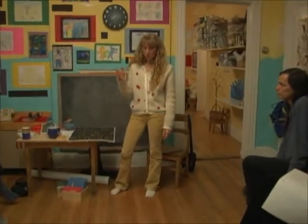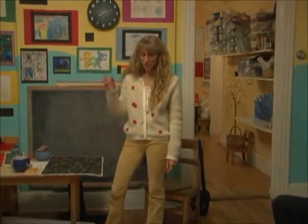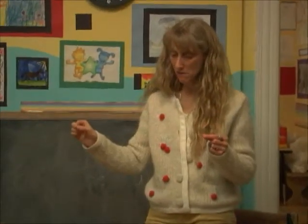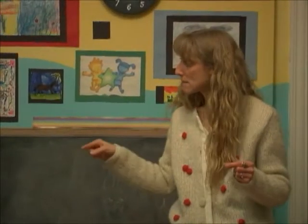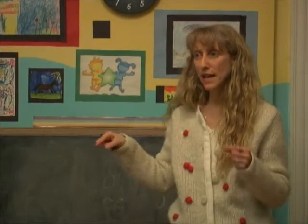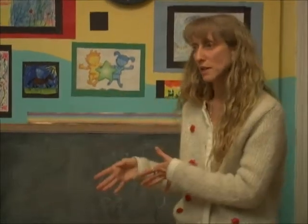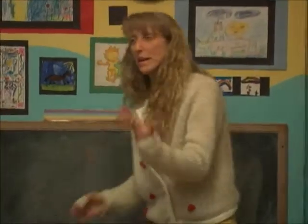The reason that algebra is so important for children to learn is because what it teaches you is that it doesn't matter what you get for the answer. There's more than one way to get to the answer. What matters is how did you get there? And in life, that kind of thinking is more important than getting the right answer. So this is an algebraic method.